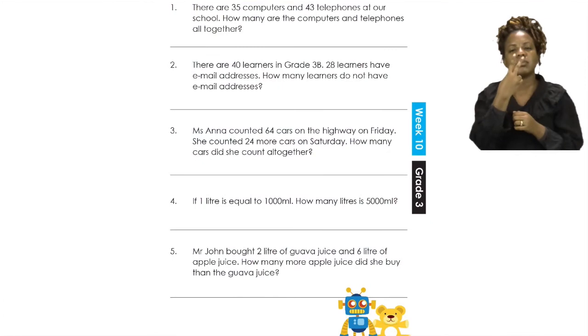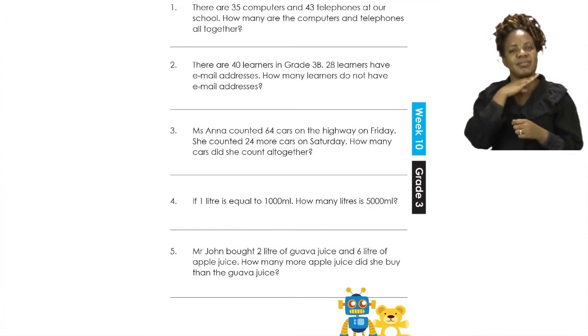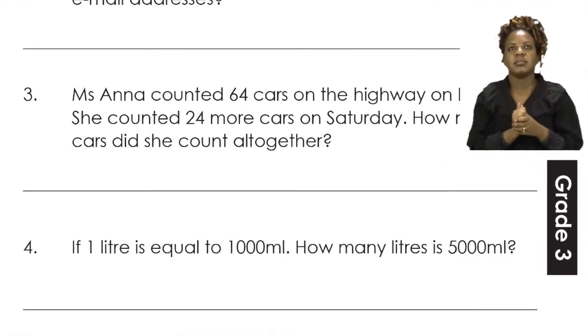On page 25, we are going to be doing some problem-solving sums. Now, these are always my favorite to do because they have a story behind them, and it's your job to solve the problem. We are going to do number 3 together. So, let us take a look at what number 3 says.